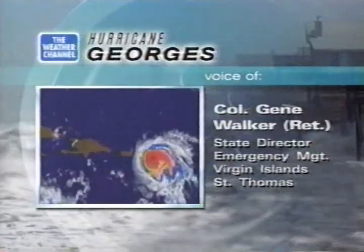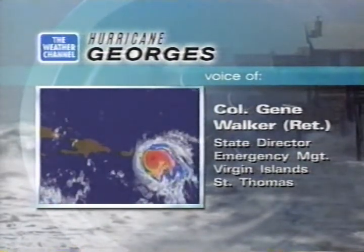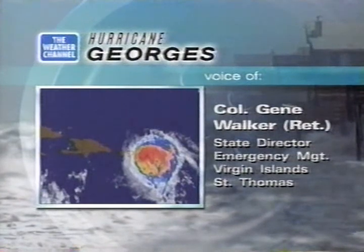Okay, and with that wind increasing in the Virgin Islands, we have with us on the phone Colonel Gene Walker, the State Director of Emergency Management Agency in the Virgin Islands in St. Thomas. And could you tell us, Colonel, what's the weather like right now in St. Thomas? Good morning to everyone. Yes, the weather right now, as was indicated, we are having high winds in the island of St. Croix, gusting up to about 60 miles per hour.